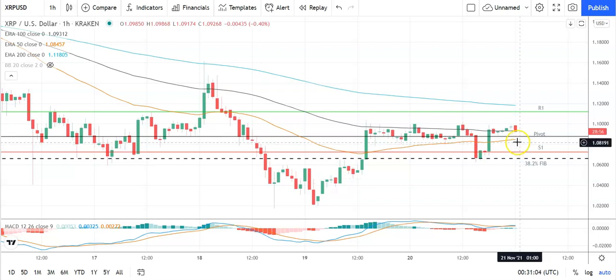Looking at the EMAs, a slight narrowing of the 50 on the 100, but again no signs of a bullish cross, so look out for a further narrowing that would provide further support through the day. So key would be to avoid the pivot at 1.087, break back through to 1.1s to bring resistance levels into play.